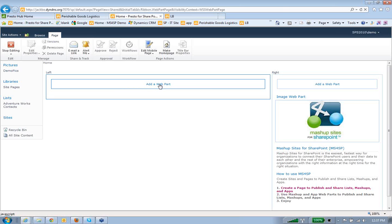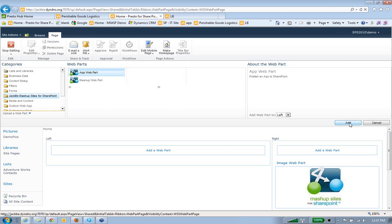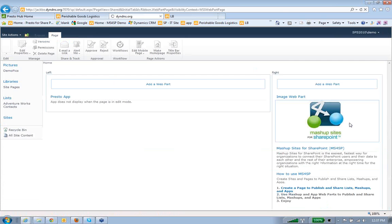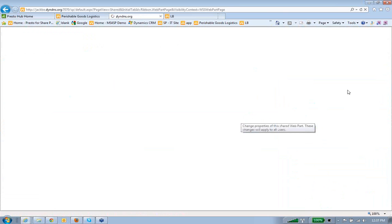Right, and so that handles all the stuff behind the scenes, so now it's just like adding any other web part that you're used to doing in SharePoint. And that mashup web part, I assume, is the data part, and the app web part is the visualization that you could throw in. Right. And so, why don't you show us now, if I go to add a web part that's coming from Presto, what do I have? Well, it puts a web part in here, and as you can see, it's got all the properties and features of a regular web part.